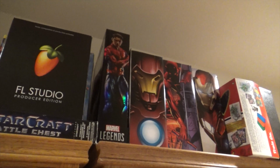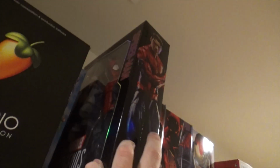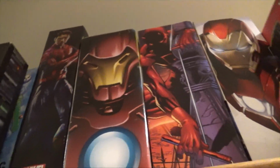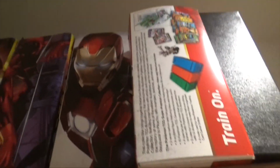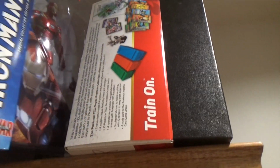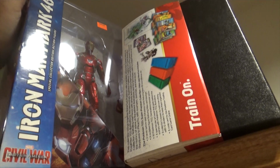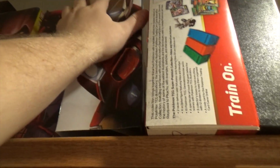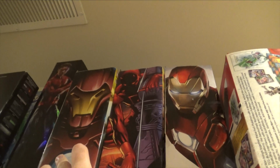Then I got this Marvel Legends Spider-Man figure, which I think I got at Walmart for like 15 bucks. Usually they're way more than that, but that's that. I have all these Marvel Legends figures, which is Ultimate Iron Man, Daredevil, and then I think this is the Mark 47? 46, I was close. And this is the one from Civil War. I do want to get the one from Homecoming because it looks like a mix of the two, of Mark 46 and Ultimate Iron Man. So if I can ever find that, I'll definitely pick it up.